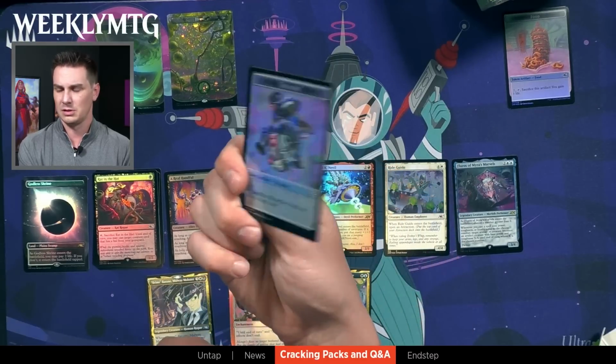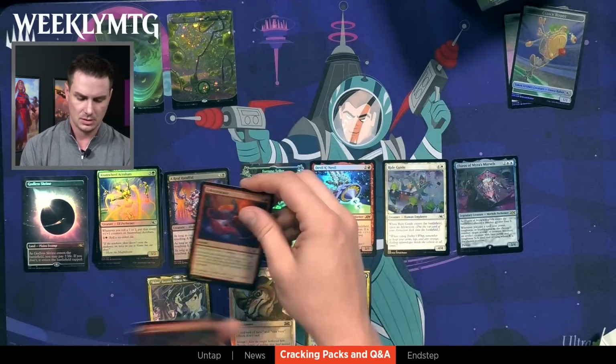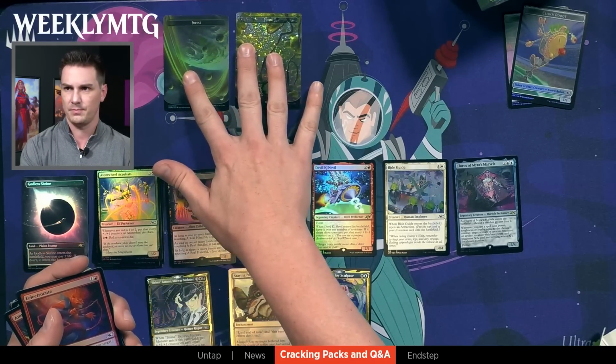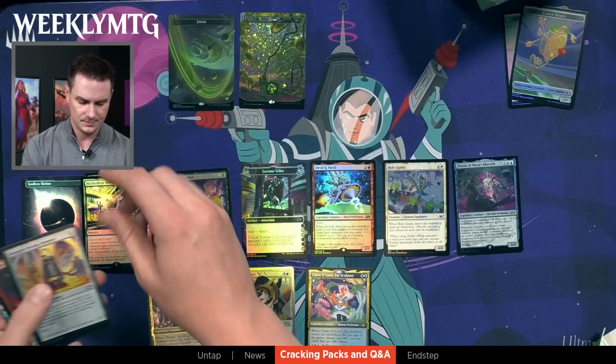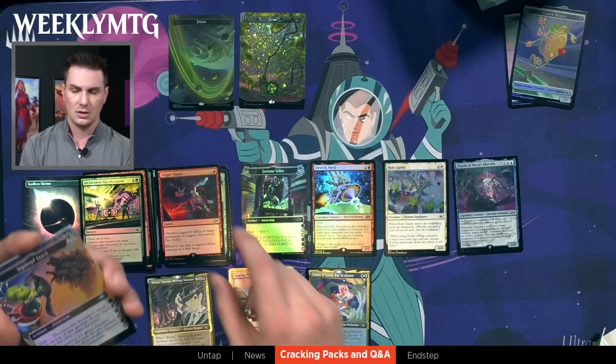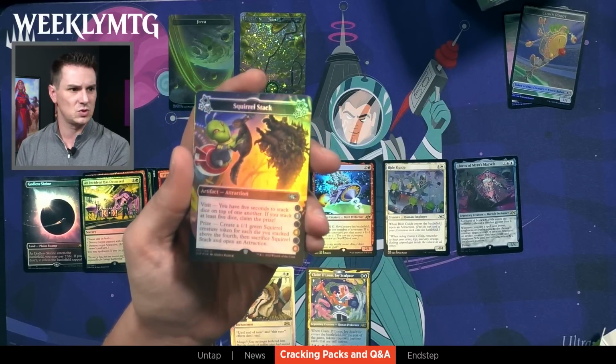So, all right, next pack. We got some foils. I'll move these so we can actually see them. There we go. All right, some common foils, uncommon foils. Squirrel stack, traction. Stack some squirrels.